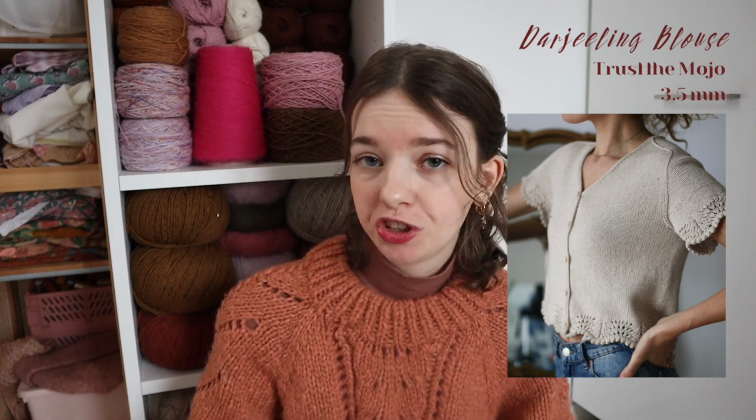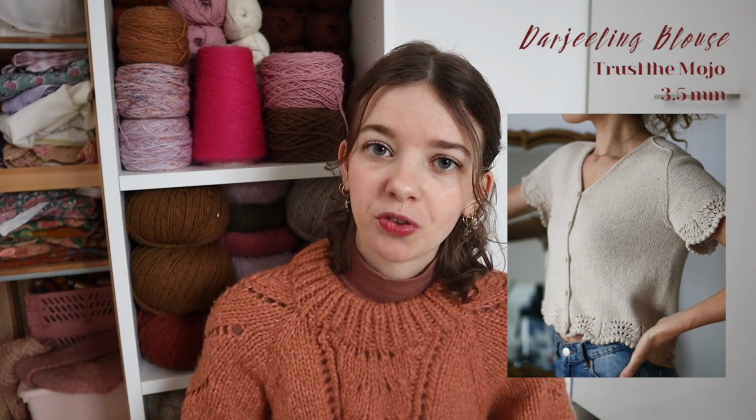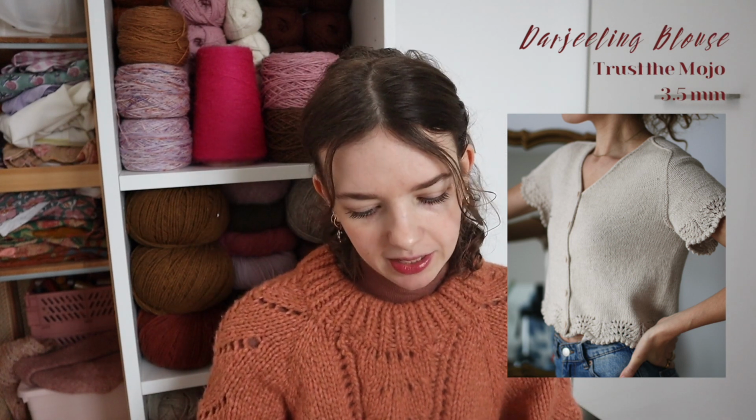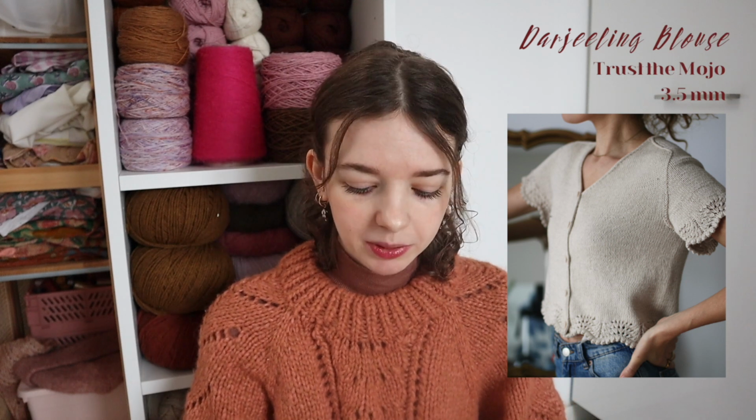The next knitting pattern that I have is the Darjeeling Blouse by Trust the Mojo. This is a more summery design, but I think it's equally as beautiful as the previous one. It's knit in a sport weight yarn on 3.5mm needles, and it comes in 8 sizes, ranging from an 80cm chest to a 150cm chest.